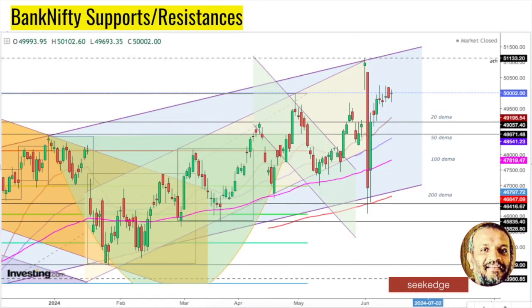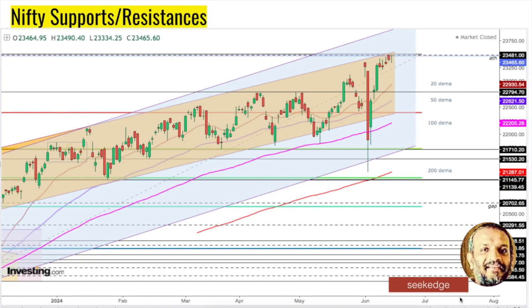Let's try to see the support and resistances for the Nifty and the Banknifty. So the all-time high is at 23,481, just a few points below 23,500. So the first resistance will be there, because it's around the number of 23,500, and after that it can go as high as 24,000 where the resistance may come in. After 23,500 there's 23,600, 23,700, 800, and all these are rounding numbers, 23,900 as well. So we could feel the resistances.